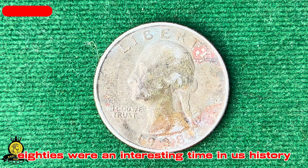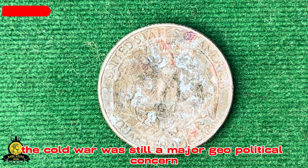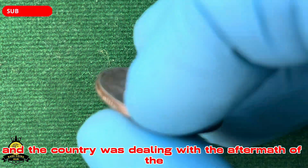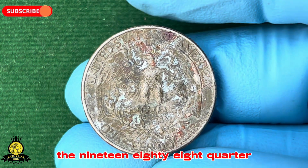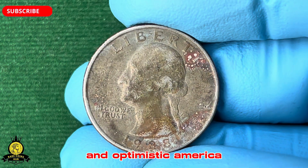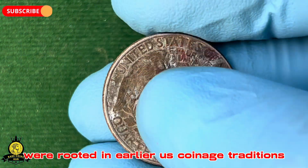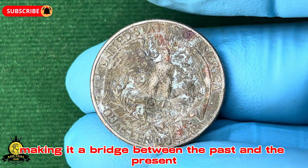The 1980s were an interesting time in U.S. history. The economy was shifting, the Cold War was still a major geopolitical concern, and the country was dealing with the aftermath of the Vietnam War and the Watergate scandal. The 1988 quarter, like many other coins produced during this period, was a reflection of a more modern and optimistic America. Yet, its design and composition were rooted in earlier U.S. coinage traditions, making it a bridge between the past and the present.